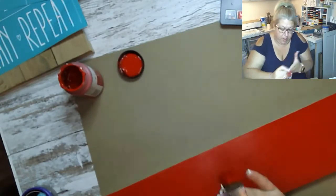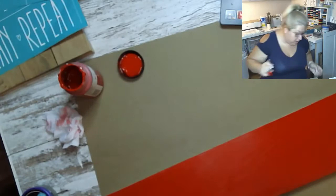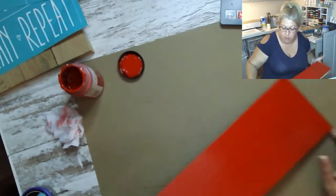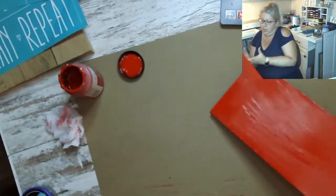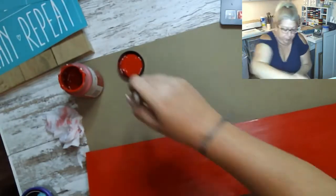Alright, now that I've painted all over myself again, but y'all have met me before, so you know that I am always a messy painter. We get to the other side. There we go.